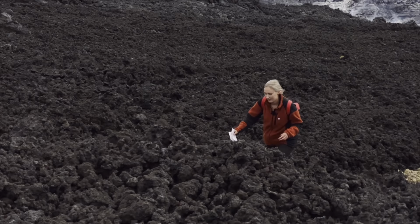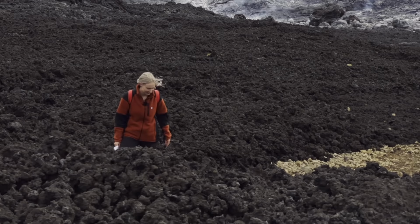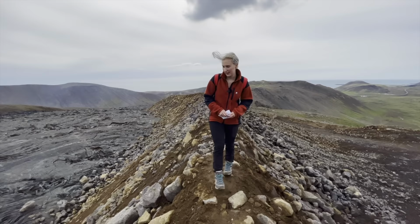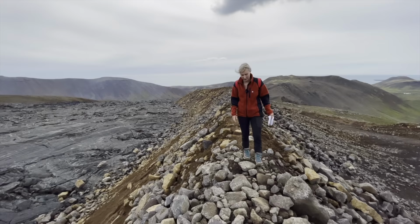So I'm actually not standing in lava here, because you should never walk on lava or stand on lava. I'm just on a little valley. It was Art's idea. So now we're on the dam that we already showed in the newscast 2 weeks ago. They built it to keep the lava in Geldingadalir, where we are next to right now. And from there it's flowing into Nautaye, where we were earlier.